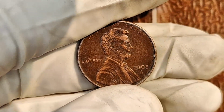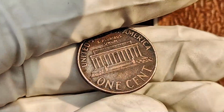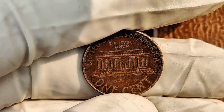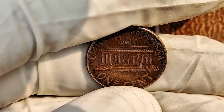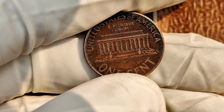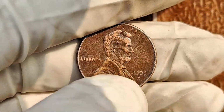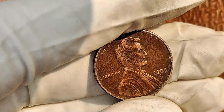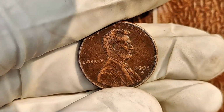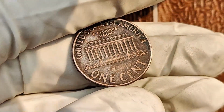Here's where the story gets even more exciting. The 2008 D penny's value skyrockets because of specific errors, like double die strikes or misaligned dies, and even unique imperfections in the metal. Think of these flaws like a rare diamond's imperfections. They make the coin one of a kind, and collectors are willing to pay top dollar for them. One of the most famous sales of this coin was to a private collector for nearly $2 million. Just imagine, someone's everyday penny turned into life-changing wealth.